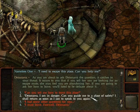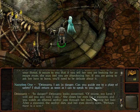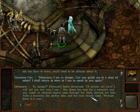Deionarras, I am in danger. Can you guide me to a place of safety? I shall return as soon as I can speak to you again. In danger? Deionarras looks concerned. Of course, my love. I will aid you in any way I can. She closes her eyes for a moment and you watch an ethereal zephyr pass through her body, stirring her hair. After a moment, the zephyr dies and her eyes slowly open.